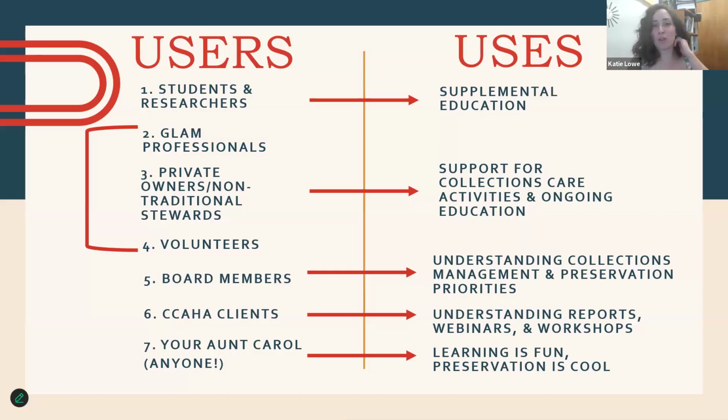Certainly, board members, one thing that we work with our clients on a lot is improving how to talk about preservation and collections care with people who are not doing that work, so that they can better explain what it is that they're doing, advocate for funding, things like that. So if we can get some language to help you all talk about what you're doing in a way that makes sense, that's phenomenal.